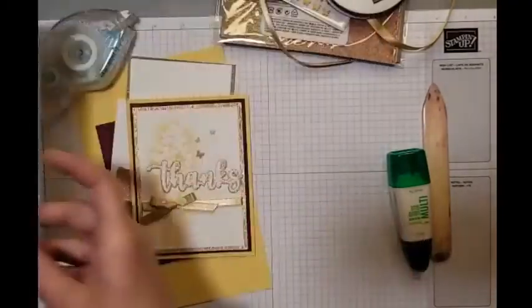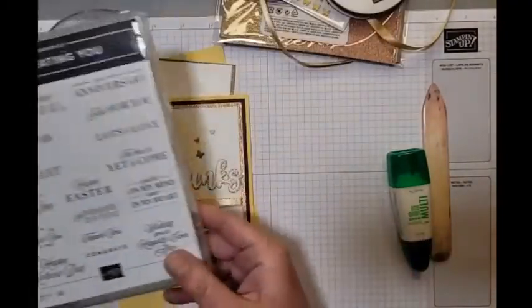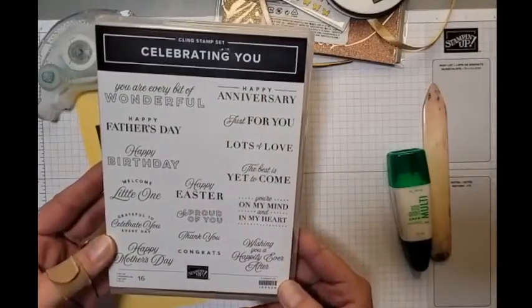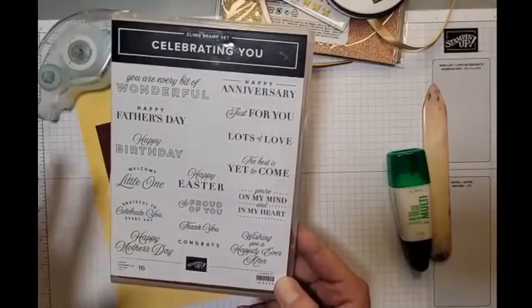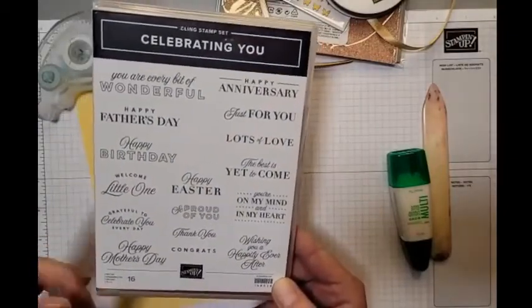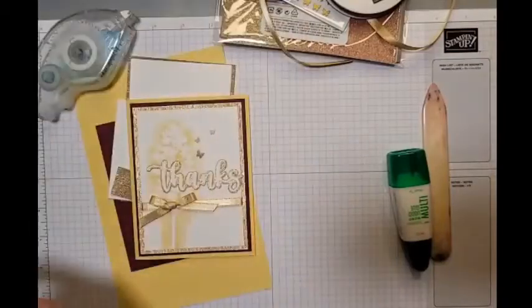We're also going to use on the inside, celebrating you. Now check this out. Look at all those amazing greetings. Mixtures of fonts, covers every occasion throughout the year. It's absolutely perfect. So you're going to want to check this one out when you get your catalog.